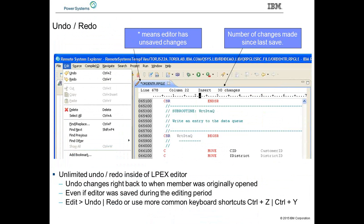RDI has that through the Eclipse framework. But it's better than that in the respect that I can make changes to my code, I can save it, I can compile it, and if I find out that I don't like the changes that I just made, well, it's no problem. I hit Control-Z, and it'll continue to undo those changes back to the last time I opened this file. So if I open this file and I make 100 changes, I can back up 50 of those changes, no matter how many times I've saved and compiled along the way. A simple but powerful productivity improvement.